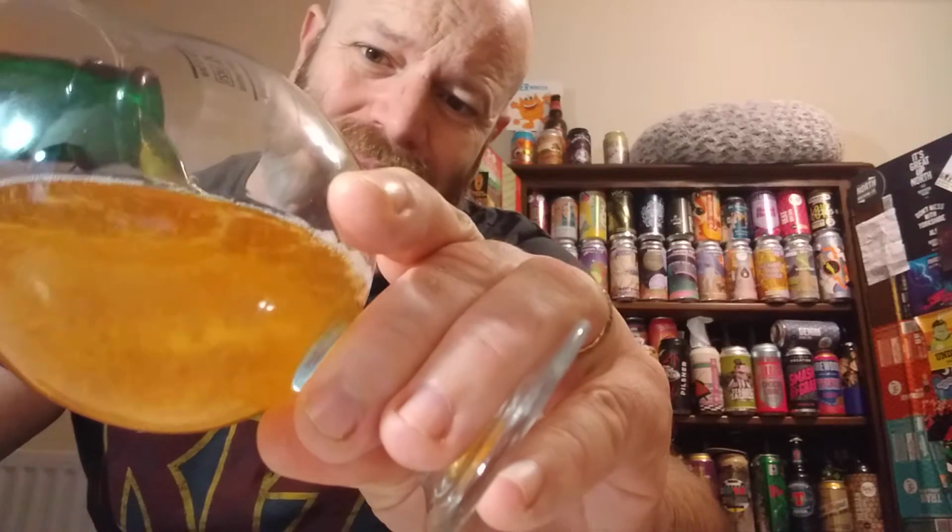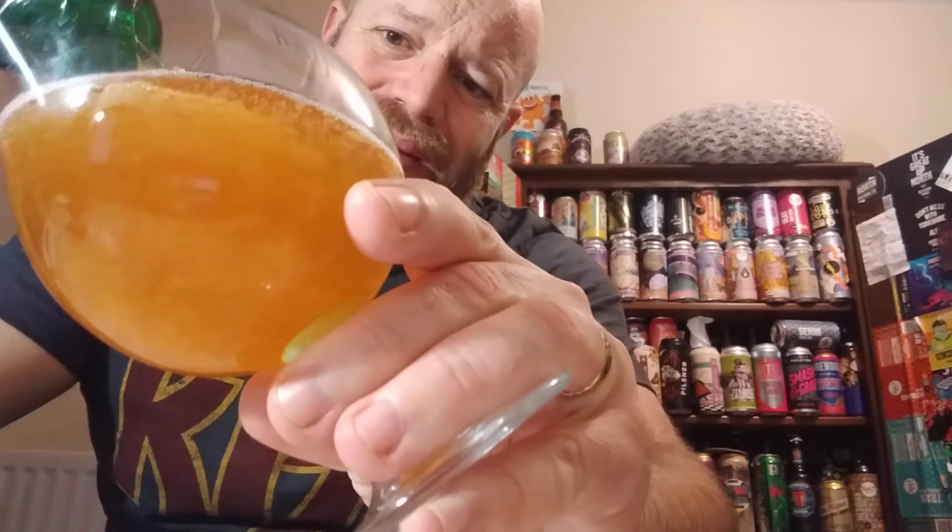Oh, that's got that lovely funky smell to it. Oh, that is so good. I'm going to get it in the glass. It smells gorgeous. Got rid of the dregs of the last one. It smells absolutely gorgeous. Beautiful funky smell. It's 6.7% ABV. I don't know if I mentioned that. I think we've got it all in. There we go.